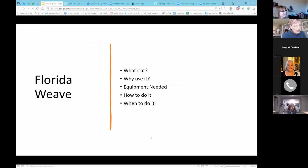So Alice has shown you how to make some great tomato cages, and now I'm going to talk about a different method for supporting your tomatoes called the Florida weave. What is it? Why use it? What equipment is needed? How to do it? And when to do it. Next slide.